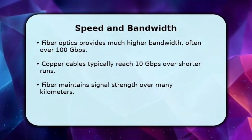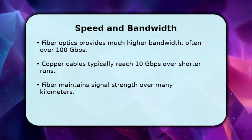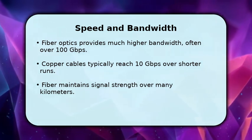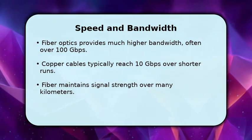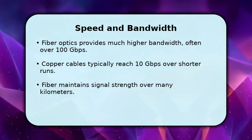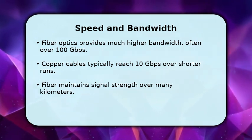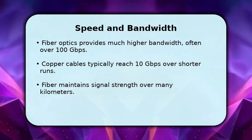When it comes to speed, fiber optics truly shines, offering incredible bandwidth for massive data transfer. Copper, while reliable, has limitations, especially over longer distances where signal degradation becomes a factor. Fiber's ability to transmit data over vast distances without significant loss is a major advantage for large networks.